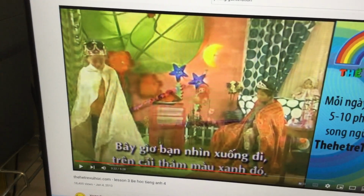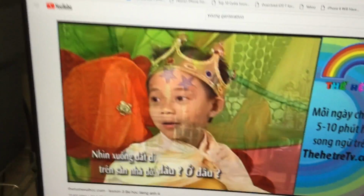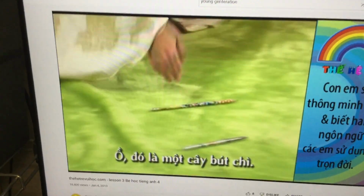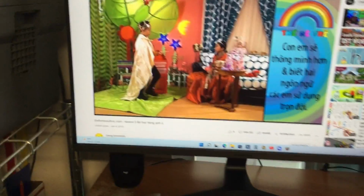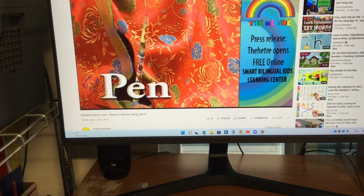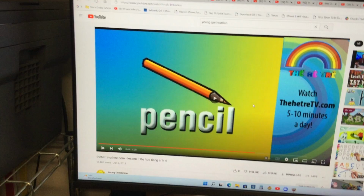There's a green carpet for the pencil or pen. Where? Look down, on the floor, a pencil is on the floor. Oh, it's a pencil. P-E-N-C-I-L. Pencil.